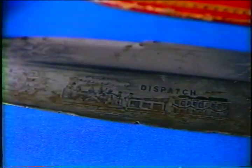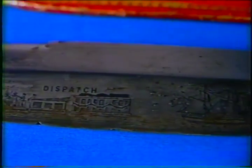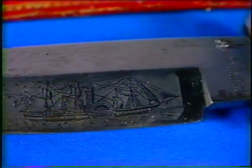William Webster of Sheffield made this decorative ivory grip Bowie with matching red gilt embossed scabbard. The blade is etched with a beautiful foliate design, early train, steamship, and the word dispatch.